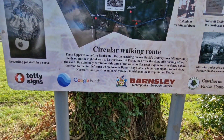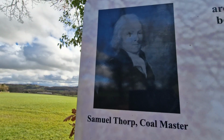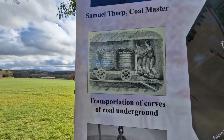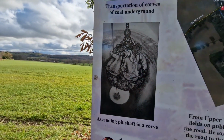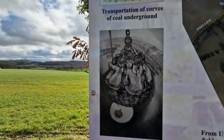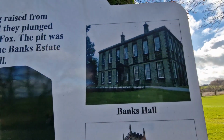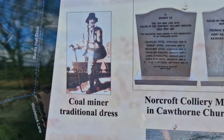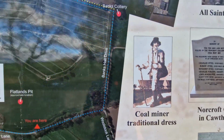So, that's the Samuel Thorpe guy, coal master. Transportation of corbs of coal underground, and that's an interpretation of how they went down in baskets and the chain broke. Wow. That's Banks Hall, and that's All Saints Church that we've been to, and that's what the traditional dress of the coal miners used to be. This is a map.